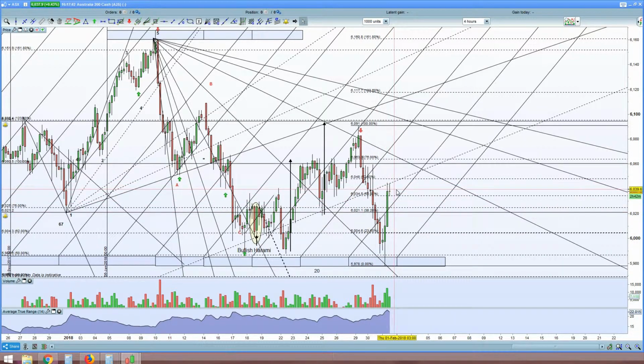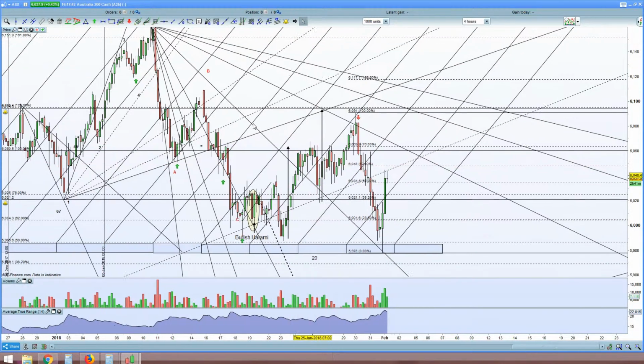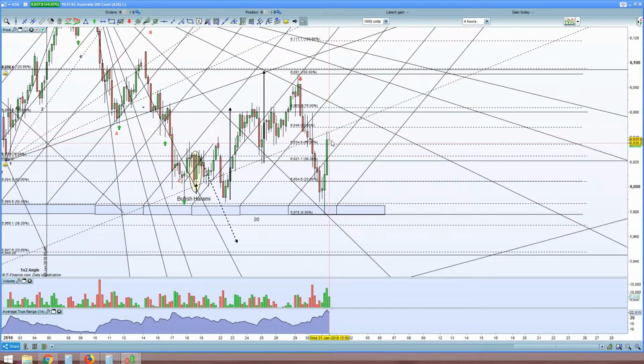Given that it's come back up and met this timing angle, it's currently been rejected off that. So if that's a confirmation rejection, this could start to roll over and move lower again. Upon that, I'd be looking to take short positions. So I'm just waiting to see how this 4-hour candle, we still have over 2 hours of that before that candle closes out, to see if that proves valid. So I'd be looking to maybe take short positions from there.